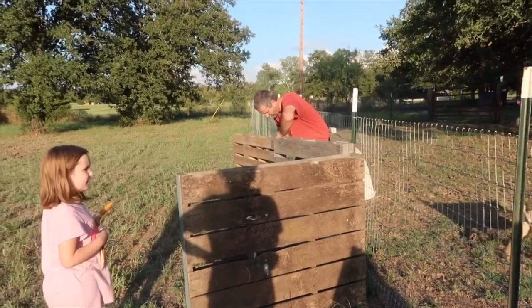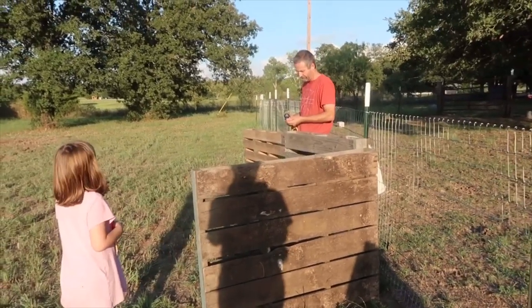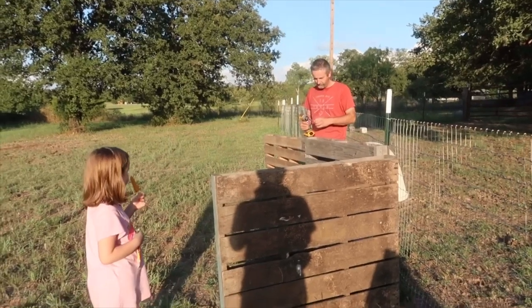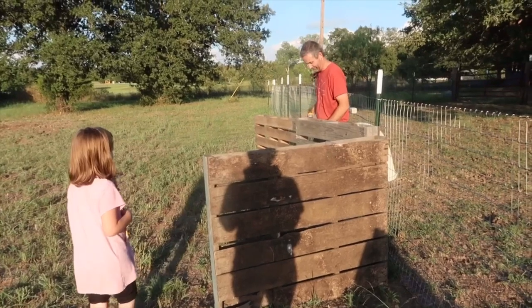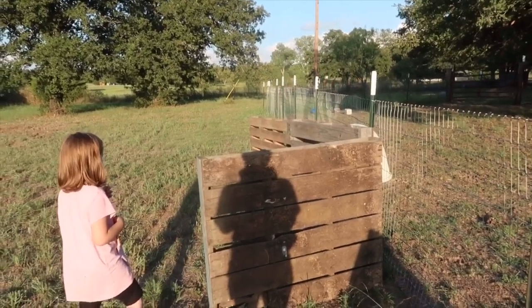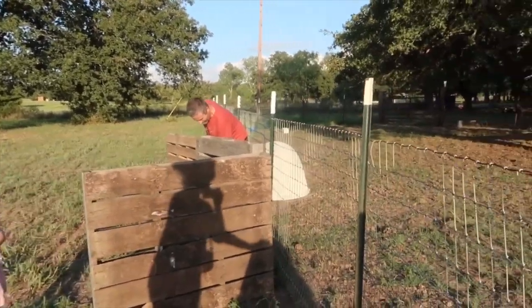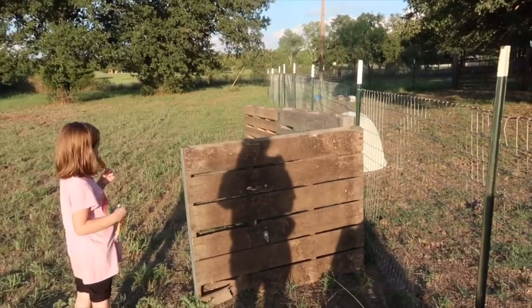What are you all making? Dada. Maybe you should share with Dada. It's melting so fast, it's running down your hand. Dada. She doesn't have anything. I'll get your hoodie.